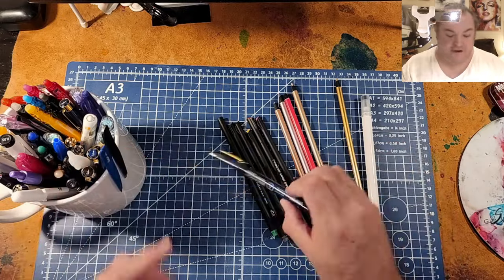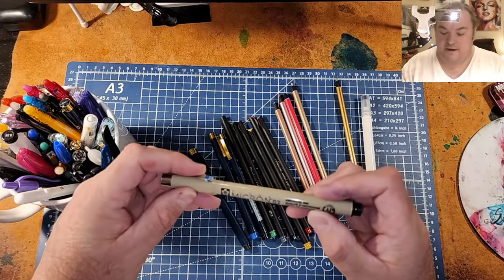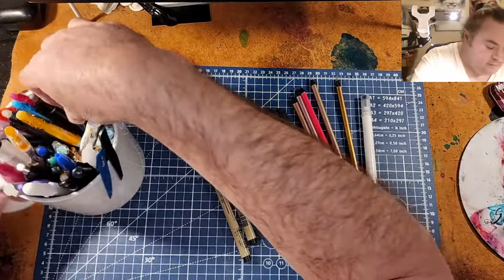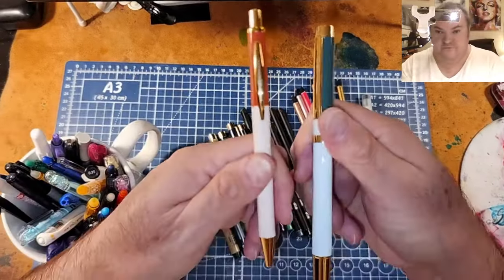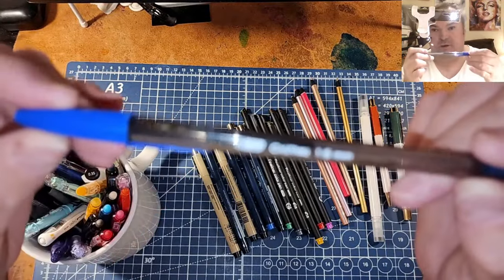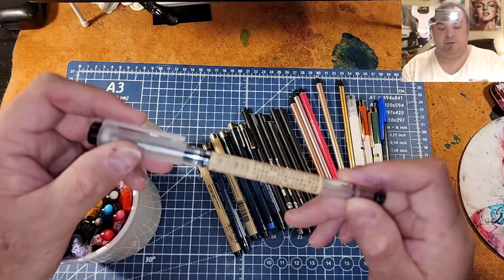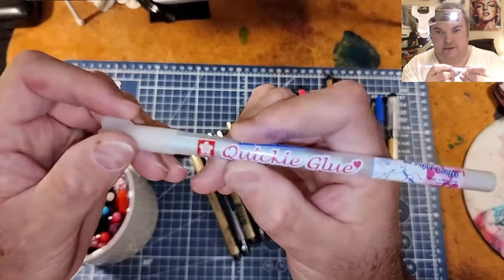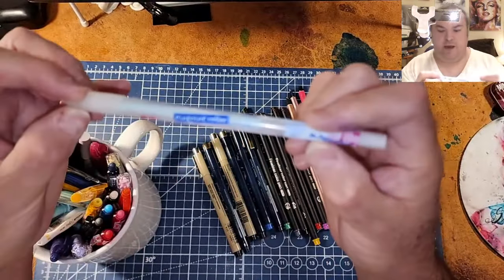Sakura Micron Pigma fine marker from Gary and Kathy Scott. A couple of those. Pigma Micron. Another Pigma Micron from Gary and Kathy Scott. Another Pigma Micron. These were Archer and Olive from a box. Bic Crystals 1.6mm. Wide Muji 0.35mm, a Quickie Glue pen for pinpoint accuracy.